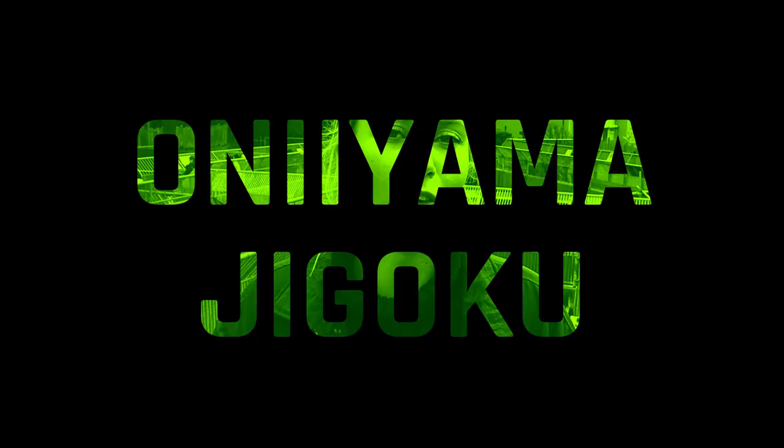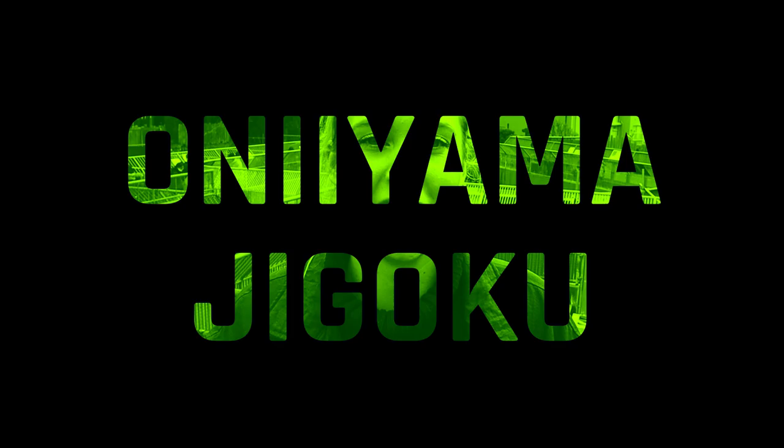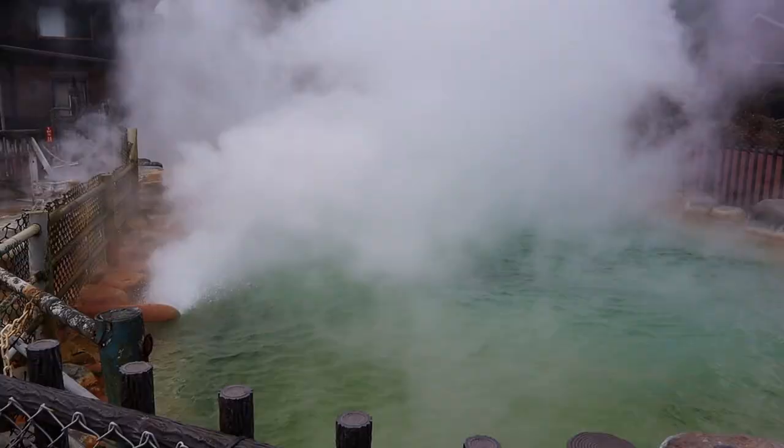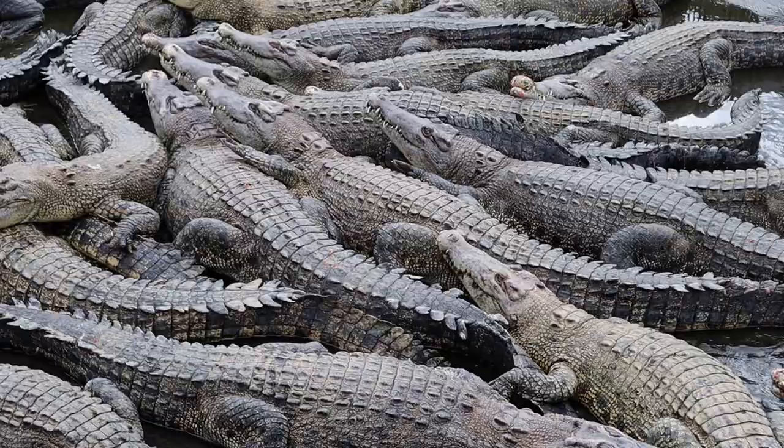This is the Oniyama Hell, or Demon Mountain Hell. And this is meant to be one of the most surprising hells because it's actually home to over 80 crocodiles. They raise crocodiles here on the onsen water mixed with fresh water. But having looked around, it's very sad and there's too many crocodiles, not enough space. So I think we're just going to move on from this one quickly. That one enclosure, the big one, has so many crocodiles piled on each other.